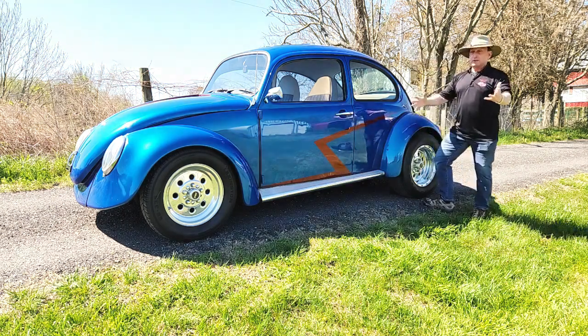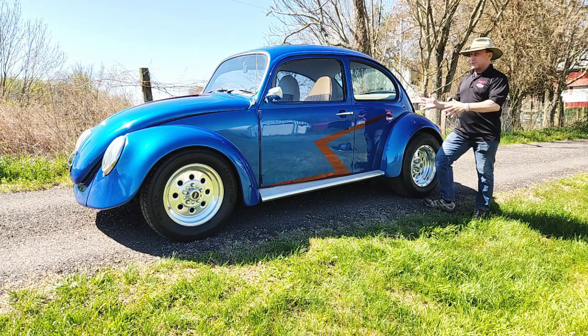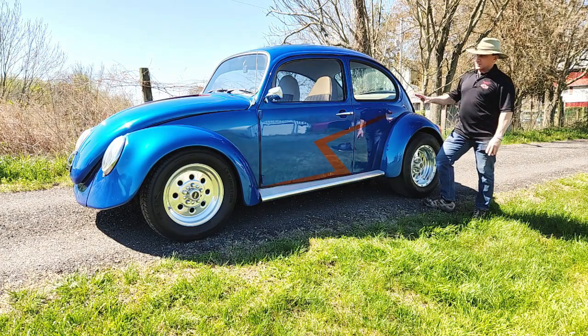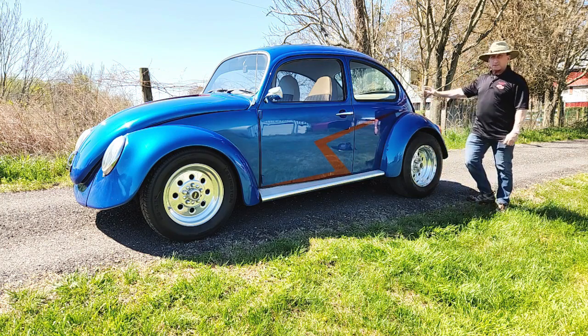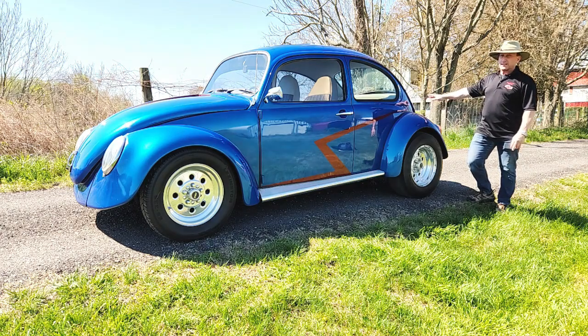Well, I guess you may think it's Beetle mania because I just did a white convertible, and now we have a 1973 Beetle coupe. This is modified. The car's been modified. Was 1600. It's been bored out to 1900. Estimated horsepower is now about 150.